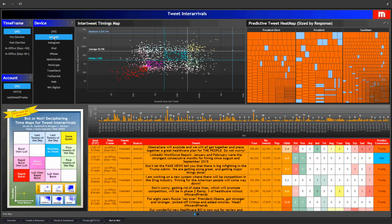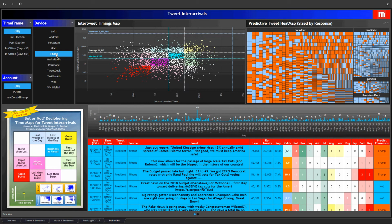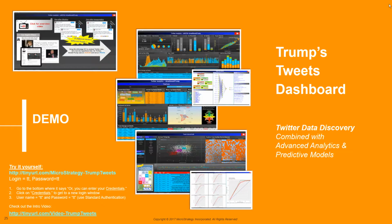Bots, on the other hand, aren't restricted to the circadian rhythms of humans, and oddly enough, Trump's iPhone tweets don't have such a hole. Bottom line, this points to evidence that not all Trump tweets may be human tweets, and instead, some may be the work of bots. So with that, let's jump back to the presentation.